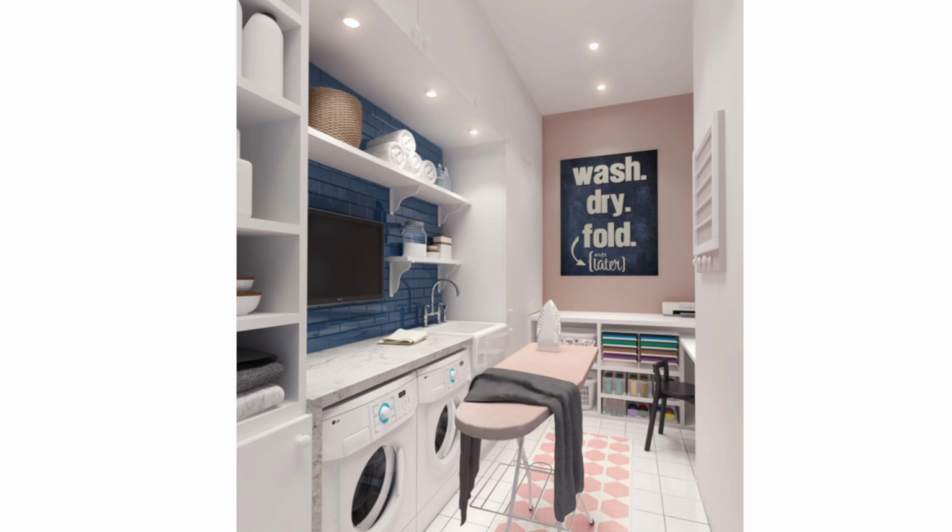Many of my clients want some kind of entertainment in their laundry room, like wiring it up to a sound system or including space for Bluetooth speakers. For additional luxe, dedicate some wall space for a flat screen TV like this.